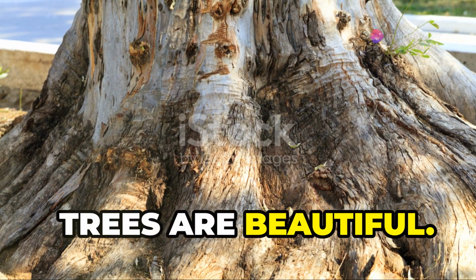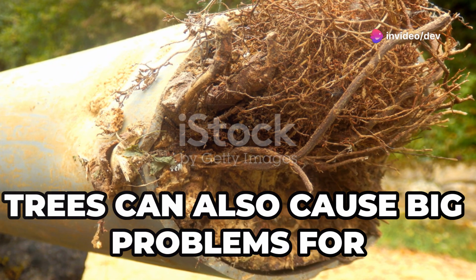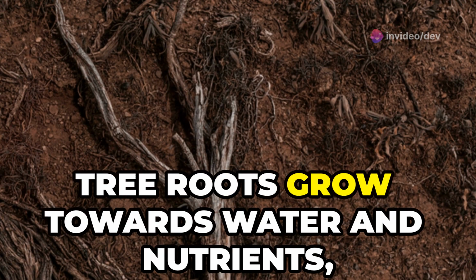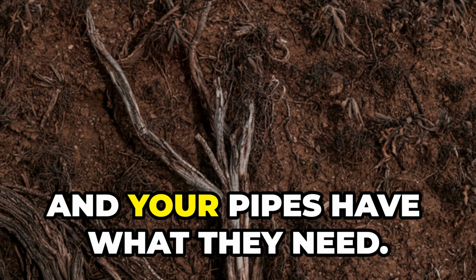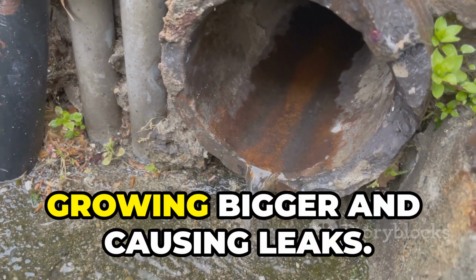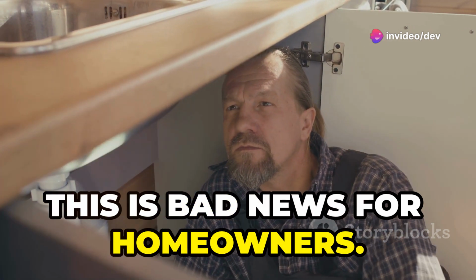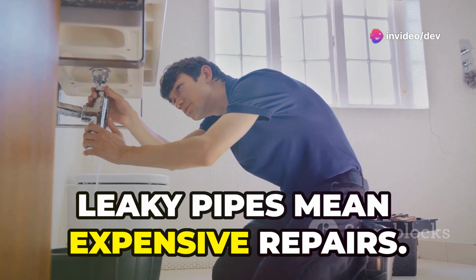Trees are beautiful. They provide shade. But trees can also cause big problems for your pipes. Tree roots grow towards water and nutrients, and your pipes have what they need. Roots can get into small cracks, growing bigger and causing leaks. This is bad news for homeowners. Leaky pipes mean expensive repairs.